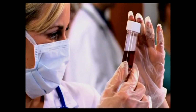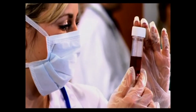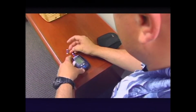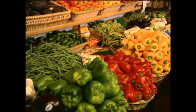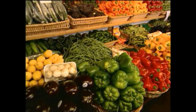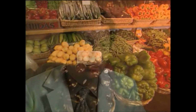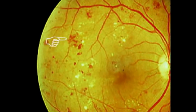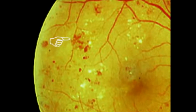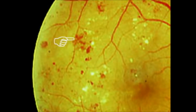Is there any way to prevent diabetic retinopathy? Managing and controlling blood sugar, blood pressure, weight, and cholesterol improves your odds and basically decreases the incidence and progression of diabetic retinopathy. So good systemic care of the diabetes is of course important. Once diabetic retinopathy has developed, the standard treatment is still laser photocoagulation, basically taking a laser and trying to seal the blood vessels from leaking and bleeding.